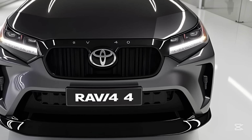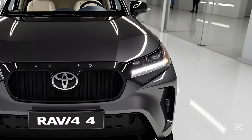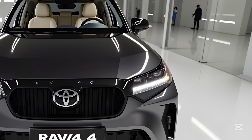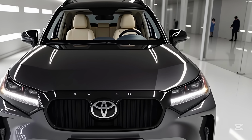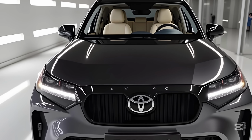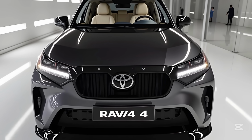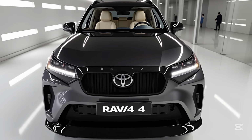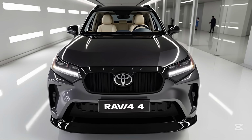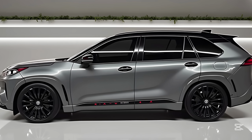Let's talk design first. The 2026 RAV4 wears an all-new, aggressive exterior. It's sharper, sportier, and more premium than ever before. With a wider stance, bold new LED lighting signatures, and optional two-tone paint finishes, this RAV4 doesn't just blend in, it stands out. Toyota clearly wants this to be more than just a family-friendly commuter. They're aiming at urban explorers and weekend adventurers alike.